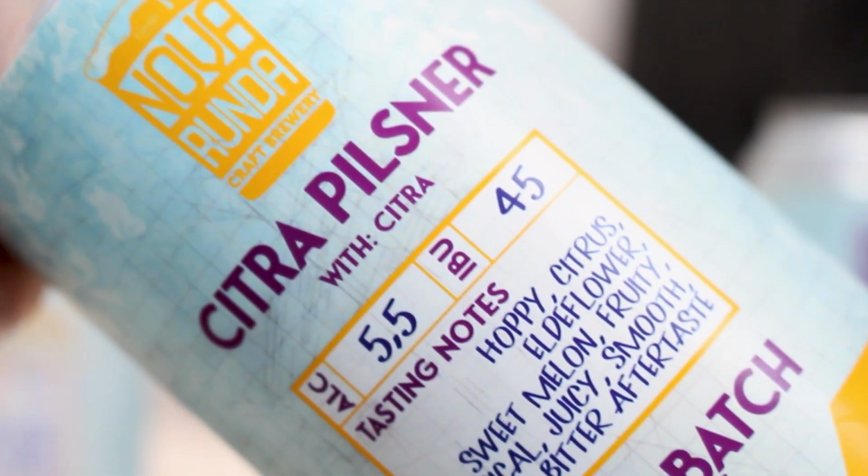And sorry, yeah, sometimes it sounds like I really like to trash all the stuff you said, but I'm just being honest, man. I love to pull for stuff, so it's not just to be a dick. But yeah, let's move on to these Citra Pilsners. So Citra, I mean that should be a home run.